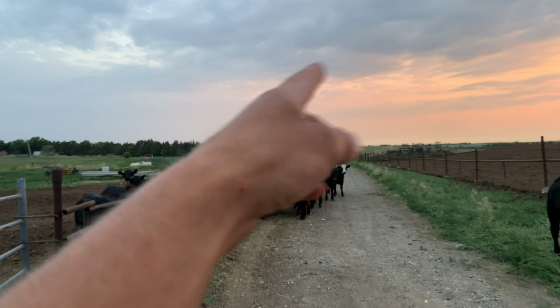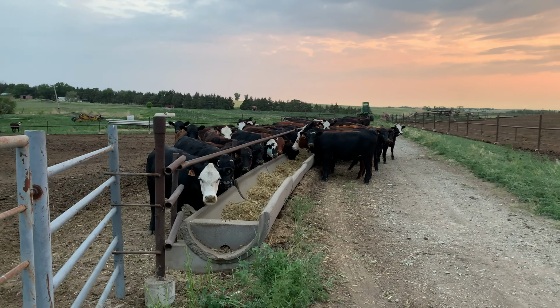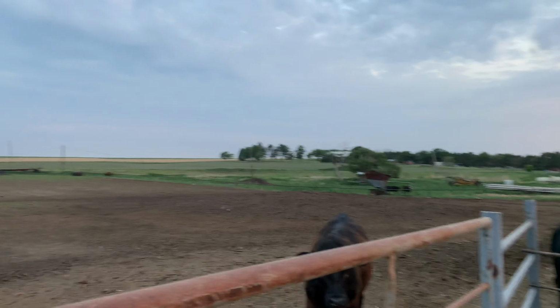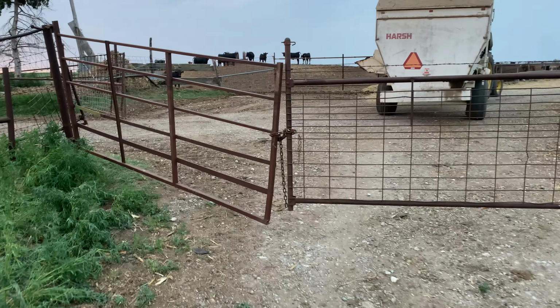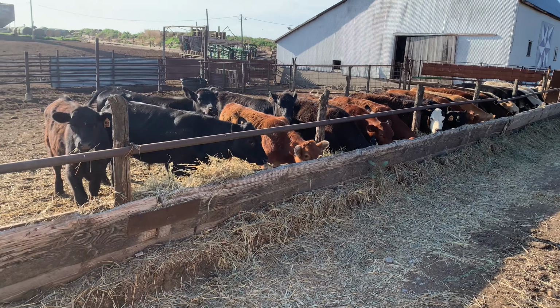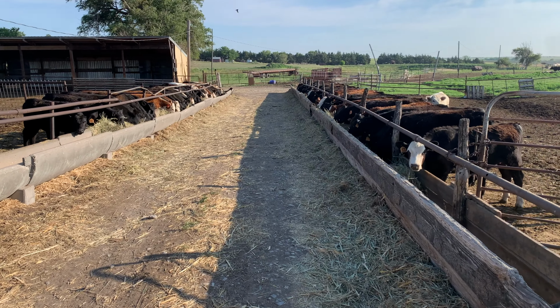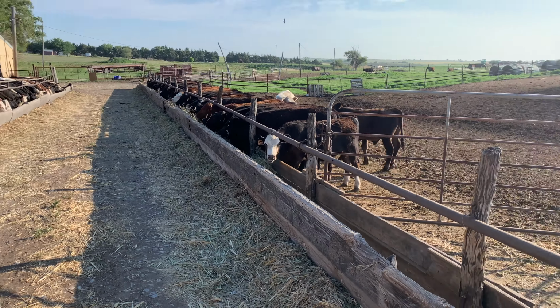I came down and fed in this alleyway and turned around and they just kind of swarmed me. A little bit of feed here. Not all of them care about it. Then I closed these gates behind me. We're just finishing up chores here with these new cattle. Got them hay, got them all lined up. Eating.